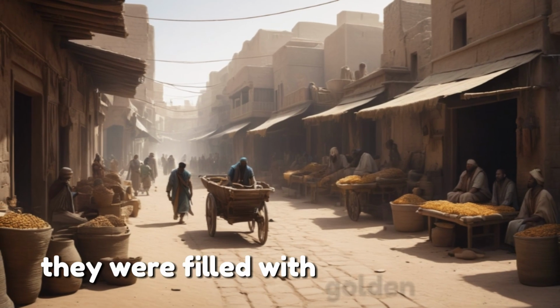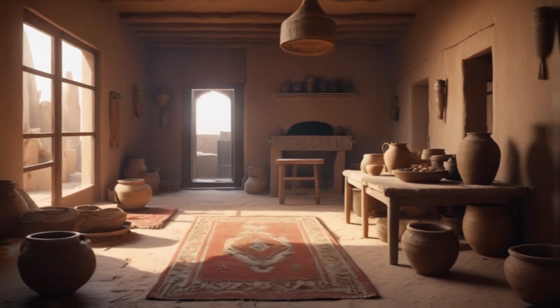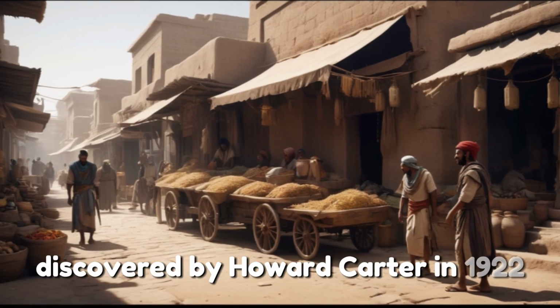Pharaohs' tombs were real treasure troves. They were filled with golden jewelry, precious stones, and household items intended to assist the pharaoh in the afterlife. One of the most famous tombs is Tutankhamun's tomb, discovered by Howard Carter in 1922.